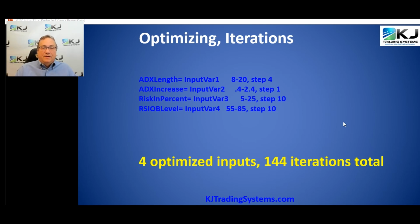A lot of the other variables are fixed at a certain value. I'm not trying ADX lengths from 8 to 800 in steps of 1. I don't do that, and I don't recommend you do it. I recommend keeping the number of iterations low. The number of iterations is pretty important to avoid curve fitting. The more you have, the more chance of curve fitting.